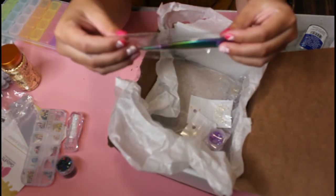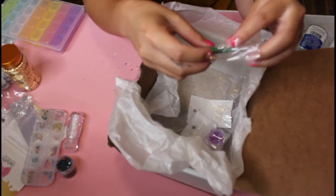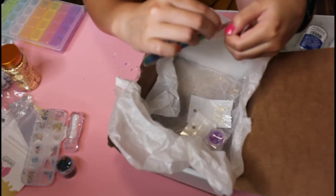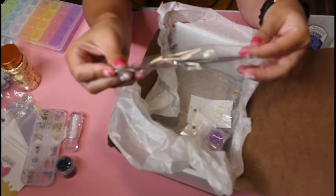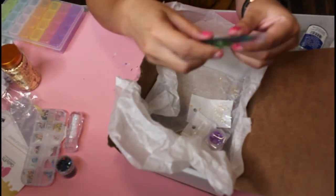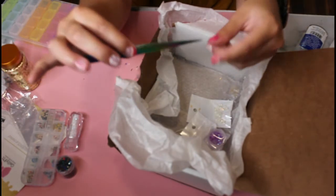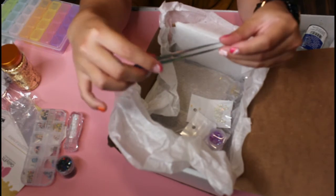And then there is this, oh, I was gonna say, I have no idea what this tool is, but it looks like tweezers. It should be helpful for applying pretty much everything that has come in the box before. Yeah, oh my god, these are pretty and very detailed. Okay.